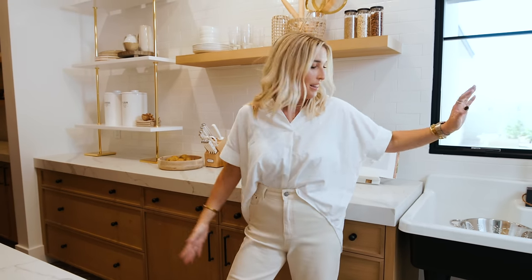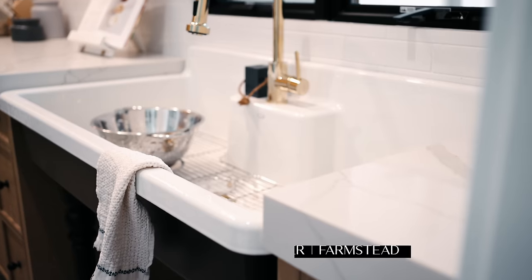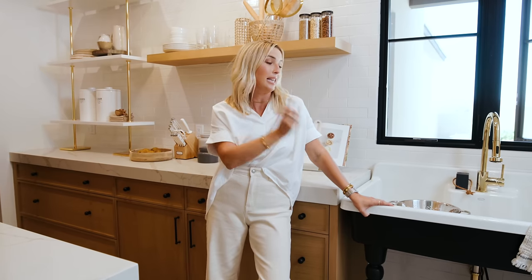The pantry. This beauty, this is from Kohler, and I want to say it's called the Farmstead Sink. And I saw this back in 2017, truly. I was at Kohler in Kohler, Wisconsin, and this product was just coming on the market, and I knew then it had to have a home in one of our projects. So we have since used it several places, but this was truly the original place that we placed it in this use and application, and it is just incredible.